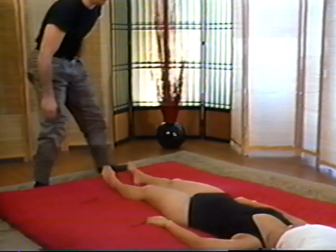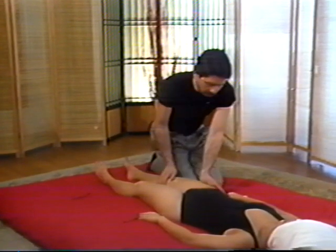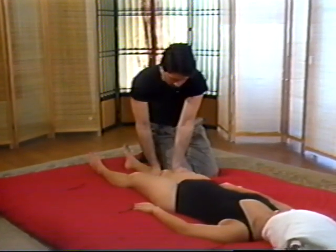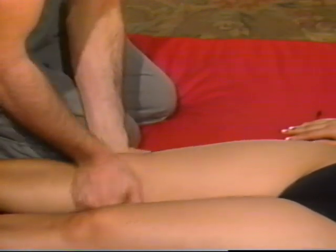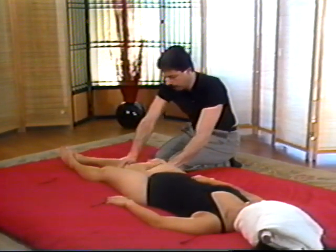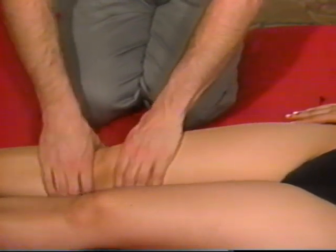Go around to the other side, and start on leg number two, pressing the top of the quadricep, 1, 2, 3, 4, 5. Bicycle pedal. And from the side, 1, 2, 3, 4, 5. Rub above and below the kneecap.